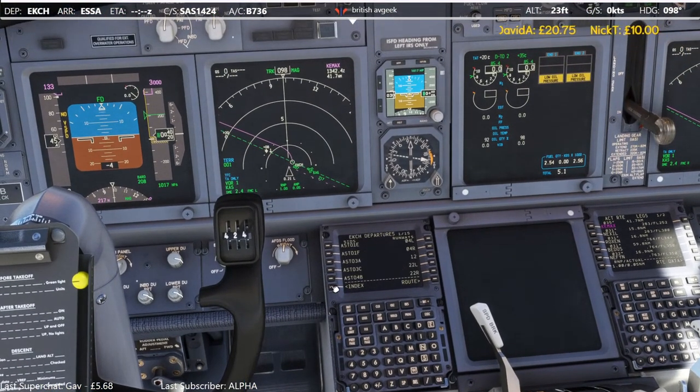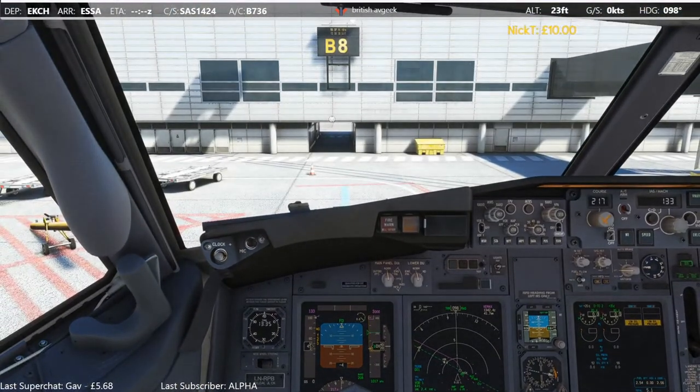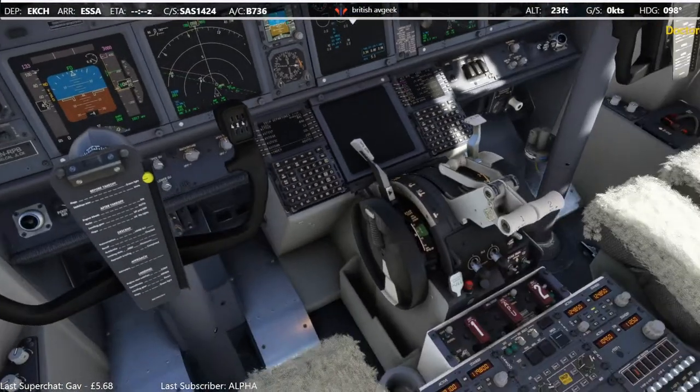There we go. So into the departure. Right. And we need Foxtrot, so 122.75, I think it's Audio ATIS.